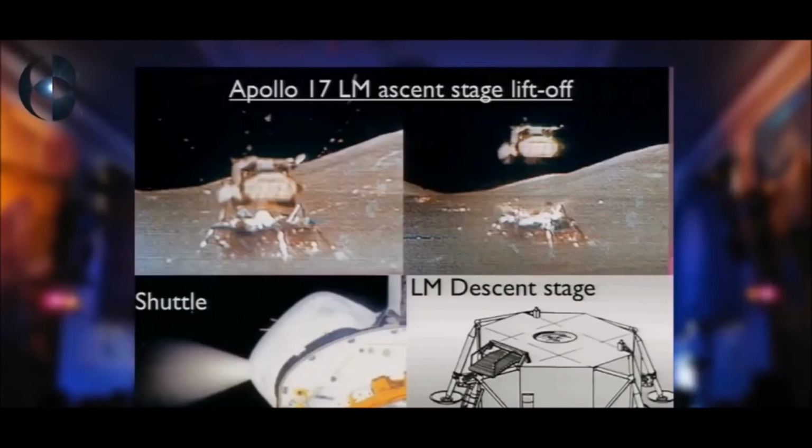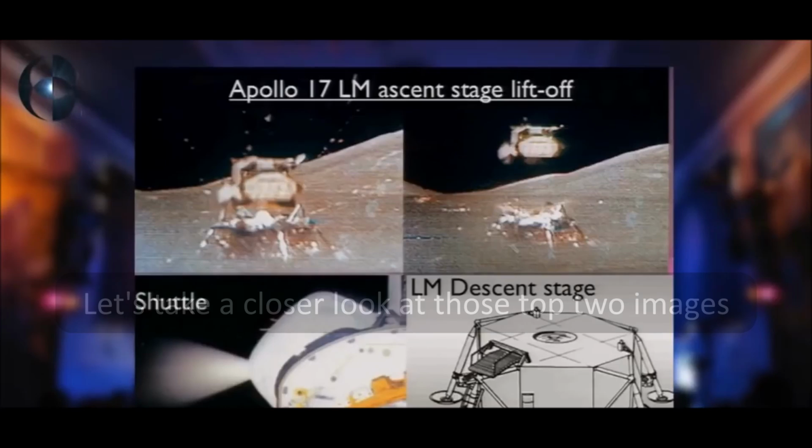Okay, lifting off, Apollo 17, lifting off. Top left-hand picture, firing of the ascent engine with the 2 astronauts inside it. Top right, a little further up. Where's the flame? Oh, it's a vacuum, I hear you say. There's no oxygen, so it won't appear. Yes, it does.